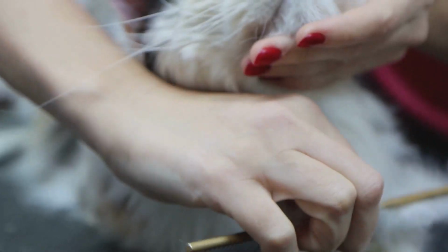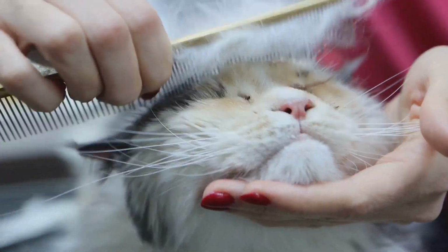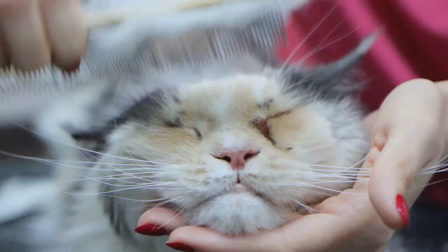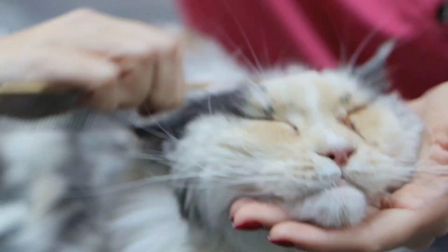And the good news is, many cats enjoy being brushed. When choosing a brush, opt for one that can reach into your cat's undercoat. Brushes with fine, dense bristles are particularly effective.